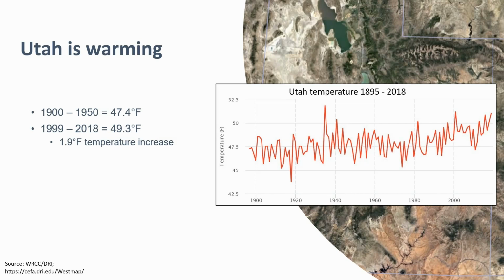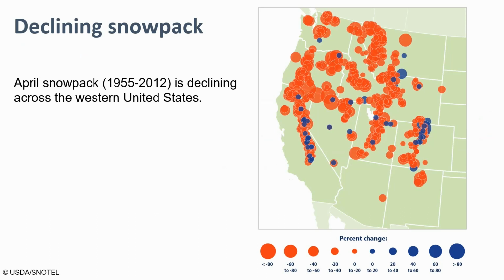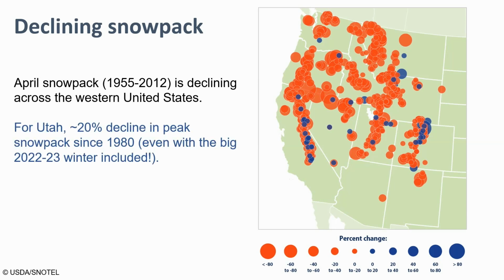So across the West, this is data from the NRCS SNOTEL system, but just highlighting the trend really that there's declining snowpack through time. This is probably not news to most of you. And in particular, this is looking at April snowpack, so peak snowpack before the melt season starts. And from 1955 to 2012, we've had declining snowpack. And for Utah, we've had roughly a 20% decline in the peak snowpack in April since 1980.